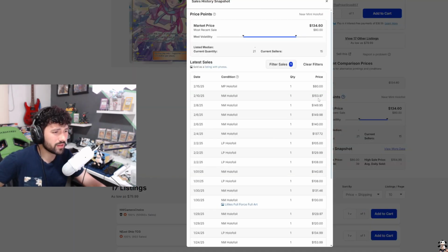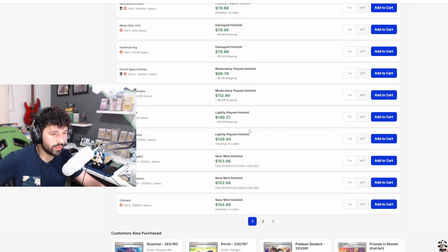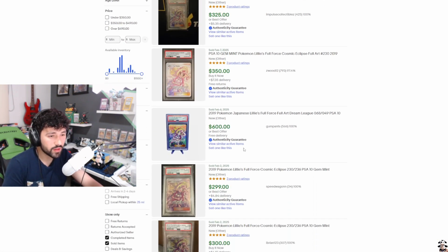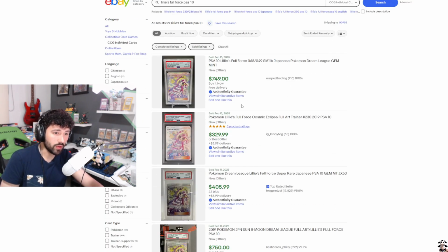The most recent sold has been 150, 150, 149, 140, 137. So it is definitely going on the uptick. The cheapest one you can buy right now on TCG Player is 153.98. So it's definitely going up in price. As we can see here, a PSA 10 of this card on eBay has been recently selling for around 329. We have a couple at 325, 350, under 300. So around that 300, 350 mark. It is going up though, so if you're really looking at this card, try to buy it right now.